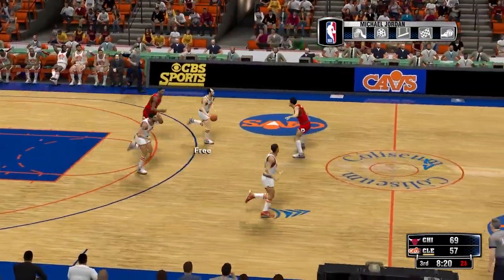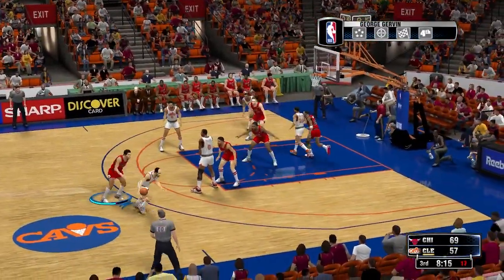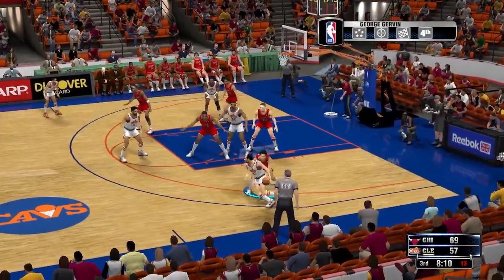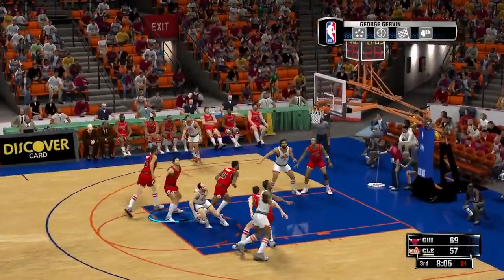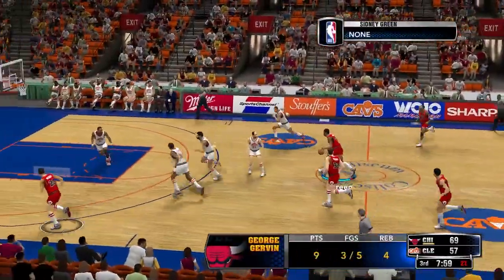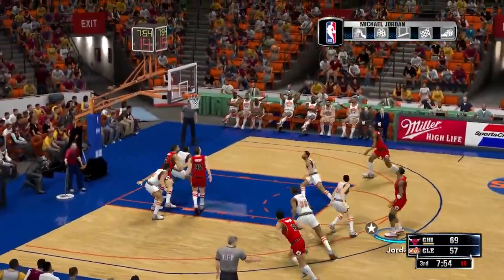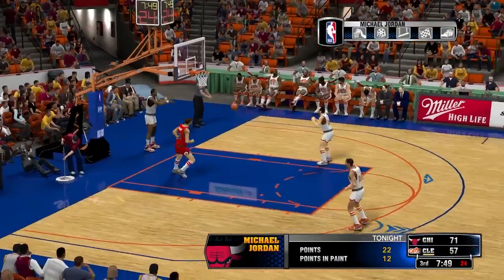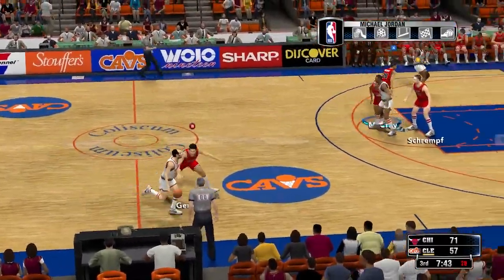We've gone about 3.5 minutes into the third now. Free against Durbin. Here's Free. He's got 12. Misses off the right iron. Chicago leading by 12. Outside, Green releases. And there's Michael Jordan, the assist by Green. And it's now 22 points for Michael Jordan. Cavaliers have gone an even 50% from the floor here in the third quarter. 4 of 8.